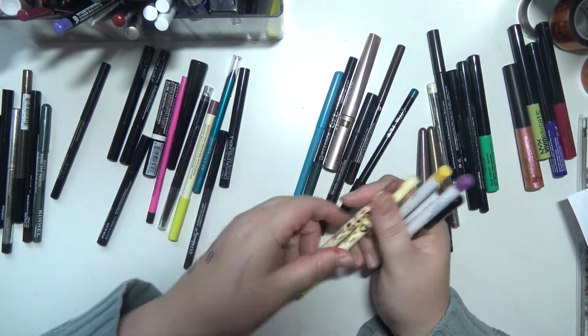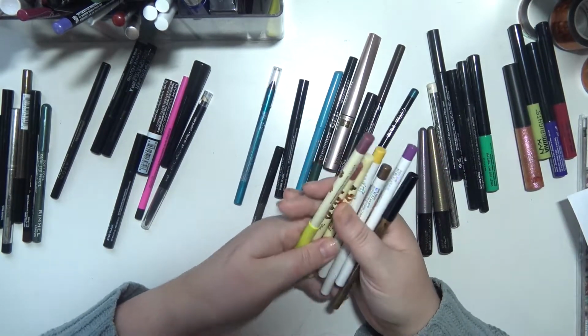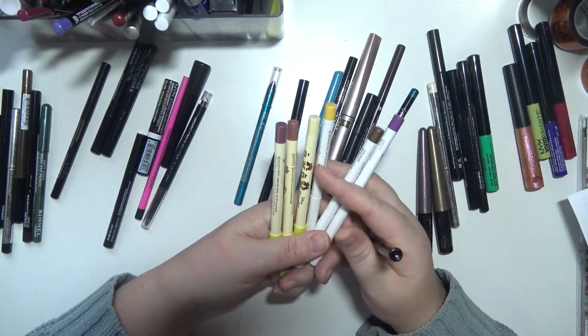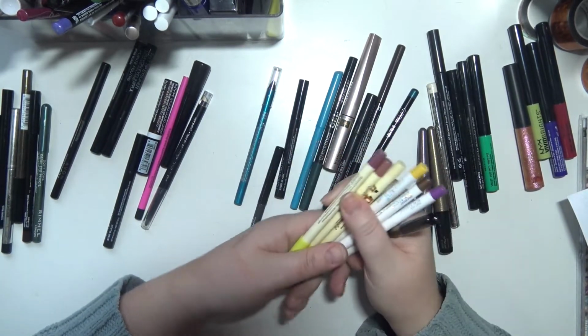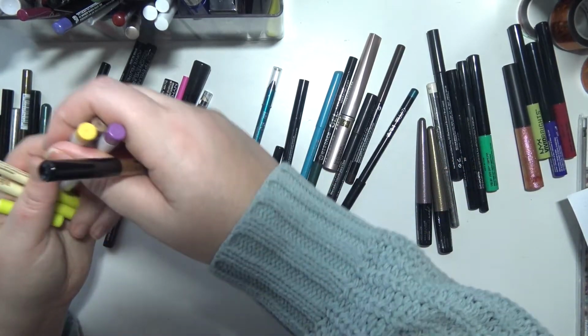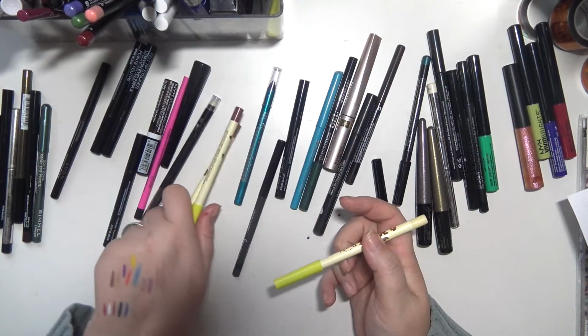And let's see, I've got 6 Colourpop pencil liners. So these are their old packaging, these white ones, and then these are their newer packaging. These ones are from the Bambi collection. So I'm going to keep these 3. I don't really think I have a lot of overlap as far as colors go.